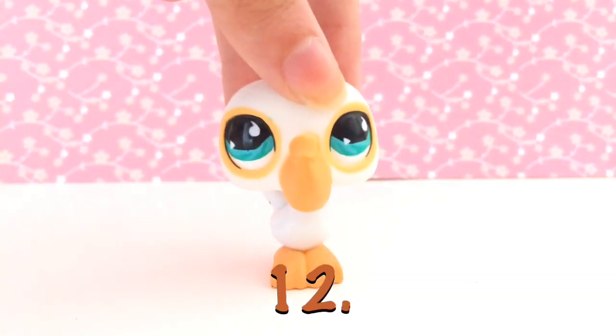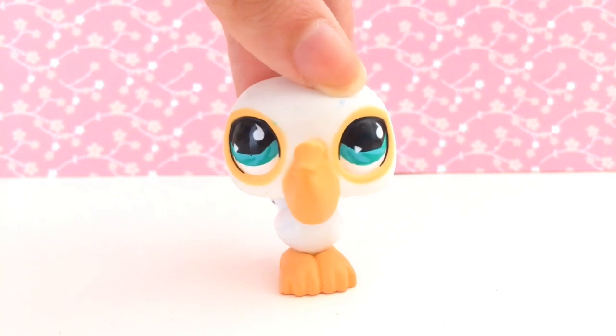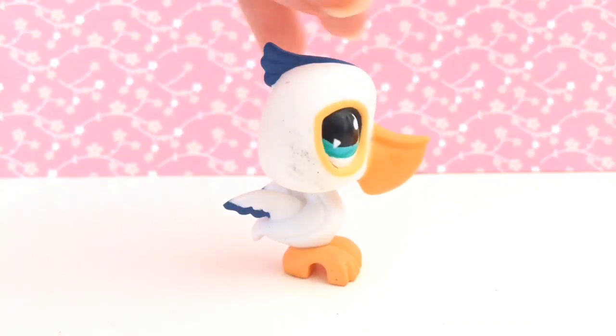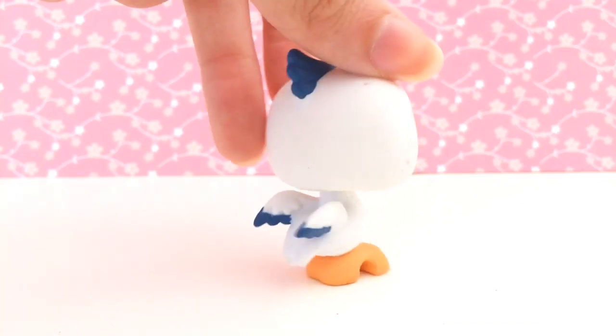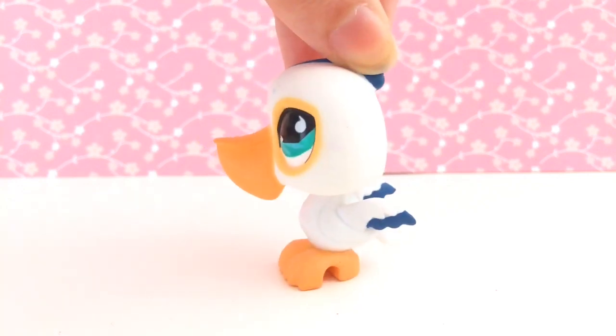At number 12, we have the pelican. This is my only pelican and I got him like a month ago, so I don't have too much experience, but gosh, I already love these guys so much. I love playing with them. It's so addicting. I love pelicans. They're so derpy looking with their big old beaks. So cute, and I love their pose, which is probably what won it its place on this list.